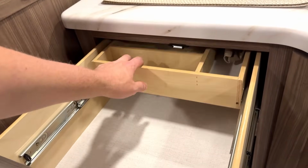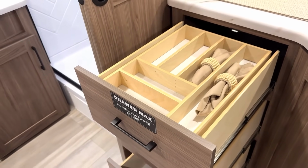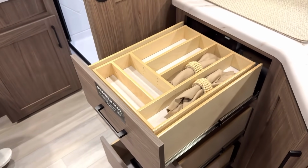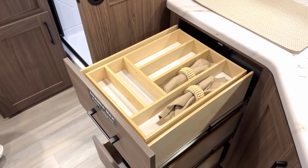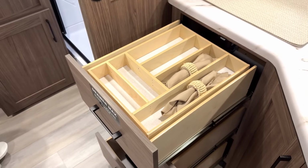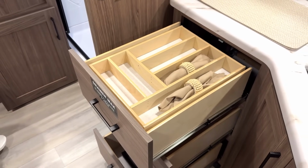They call it Drawer Mix. It's drawerception is what it is. It's a drawer inside a drawer. And again, to help simulate, I took the little rolled up napkins off the dinette and threw them in there to simulate some actual silverware storage. This thing works really, really well. I think that's a good fit.